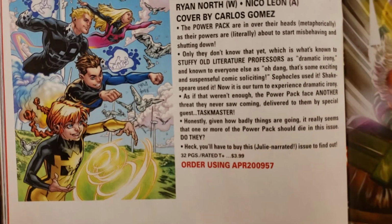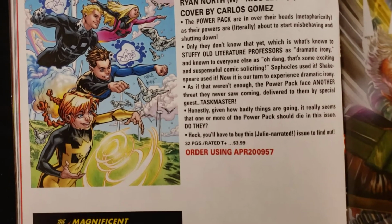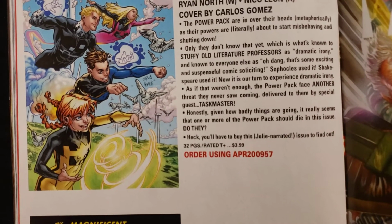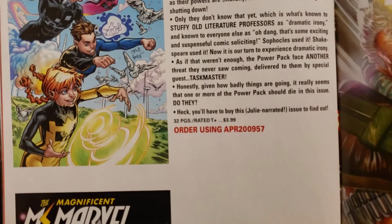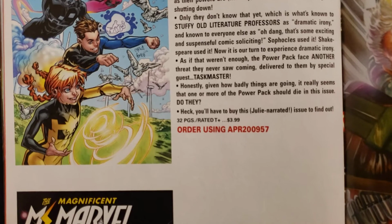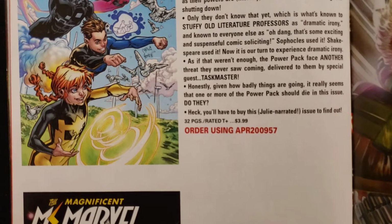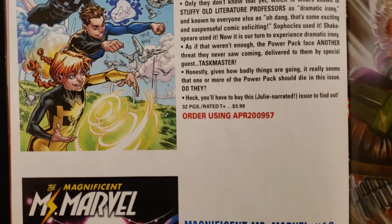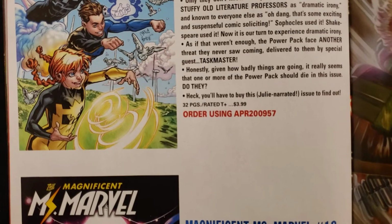As if that weren't enough, the Power Pack face another threat that they never saw coming, delivered to them by special guest Taskmaster. Honestly, given how badly things are going, it really seems that one or more of the Power Pack should die in this issue. Do they? Heck, you have to buy this Julie narrated issue to find out.